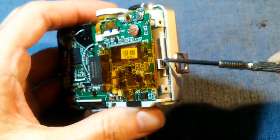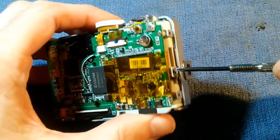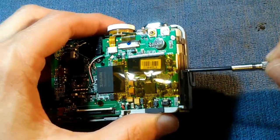Okay, now on the side here we have this one screw. This is one of the things holding the front panel on, so we'll go ahead and remove this screw here.